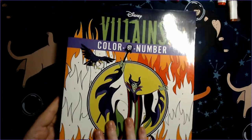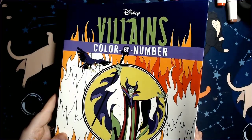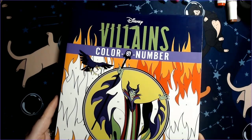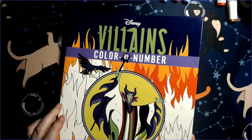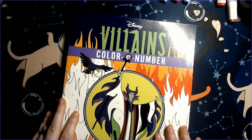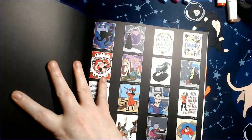Thunder Bay Press, Disney Villains, color by number. Digging this. Love me a good Disney villain. They are, I feel like, misunderstood most of the time. I love the villains. And they show what type of person you are, Michelle. Anyway.